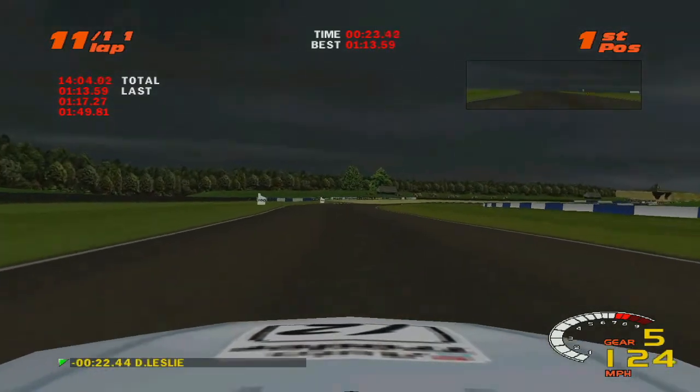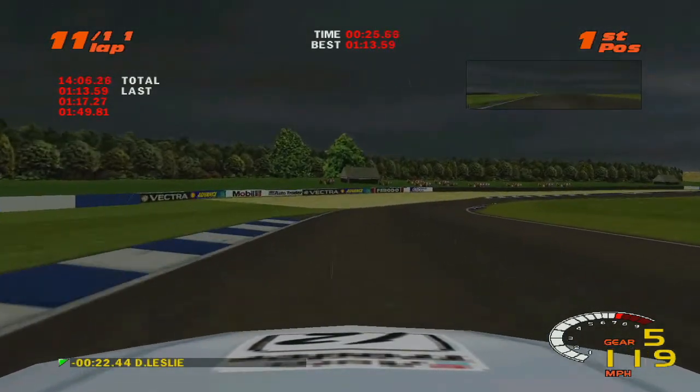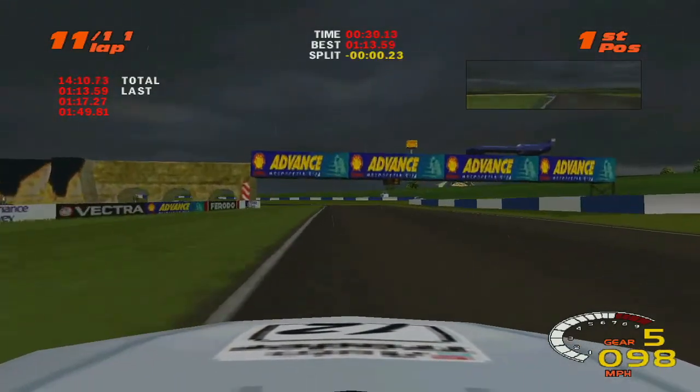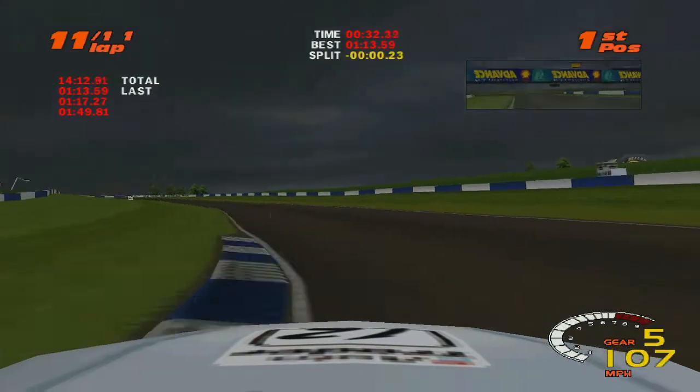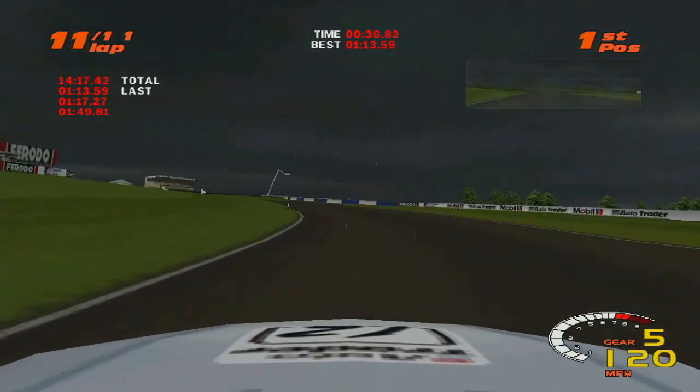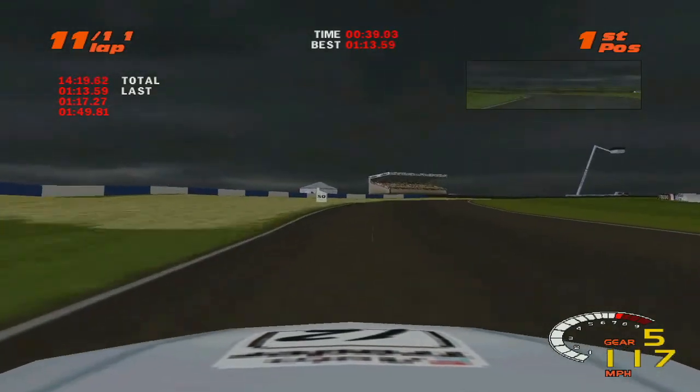Well, I'm finally starting to put this thing together. It's taken a while, but I'm feeling better about my racecraft and my driving of this Audi touring car.